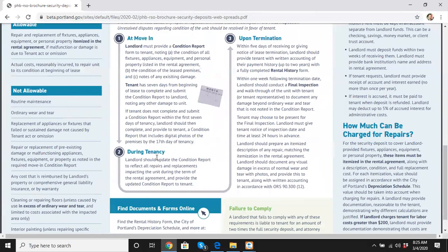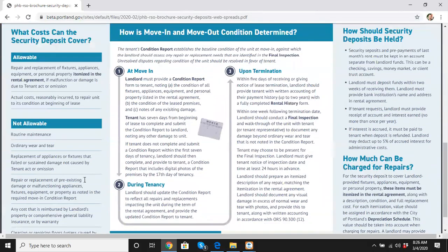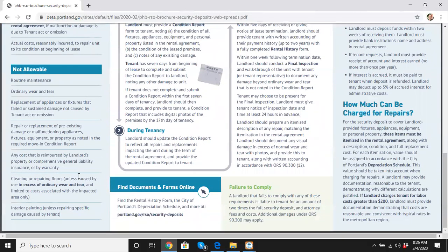And then moving on to what is specifically not allowed to be charged to a tenant's security deposit. The main one that we have been charging for is cleaning to get the unit back to rent-ready condition. That is specifically not allowed to be charged anymore unless there is an excess of ordinary wear and tear. That's pretty gray. Interior painting is not allowed to be charged either, unless it's specific damage caused by the tenant.